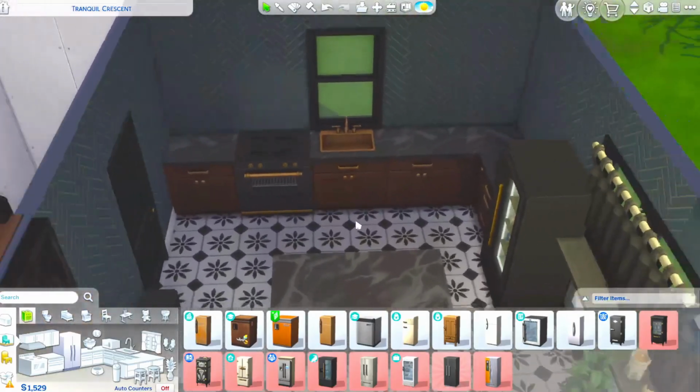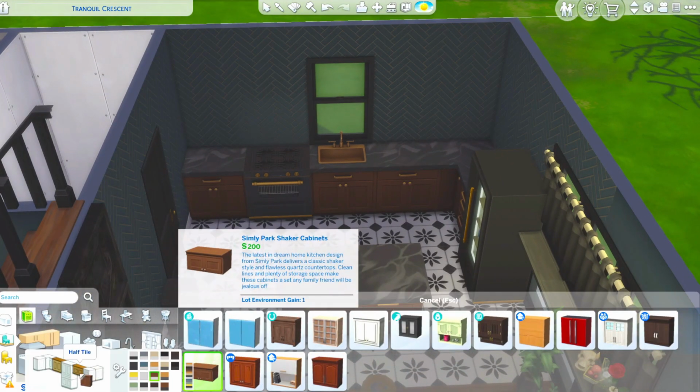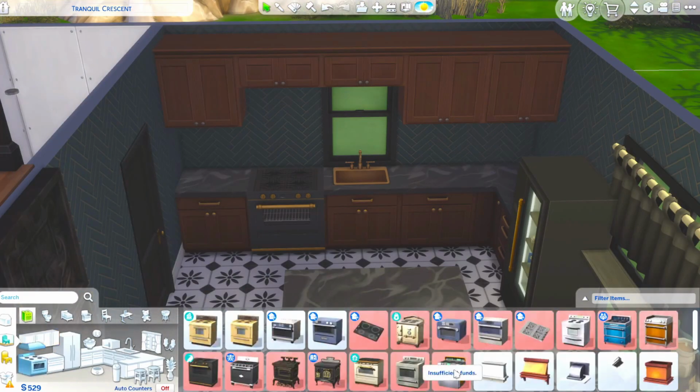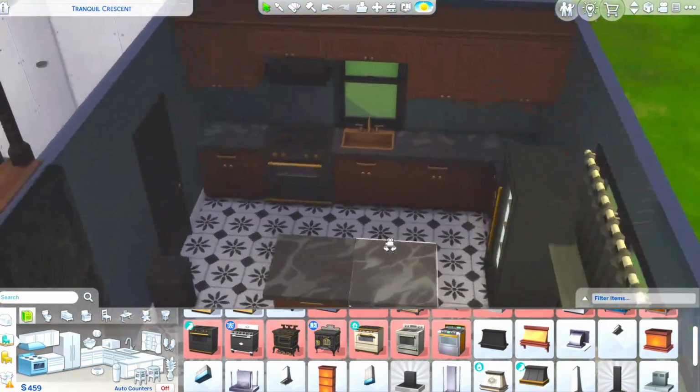Okay, that's nice. And the rest of the money, I don't know, should I do upper cabinets? Ooh, they're expensive. But it could be nice. I'm just gonna do it. And I want a range hood. I'll go a little bit cheaper on this though. And now I can spend the rest of my money on clutter.